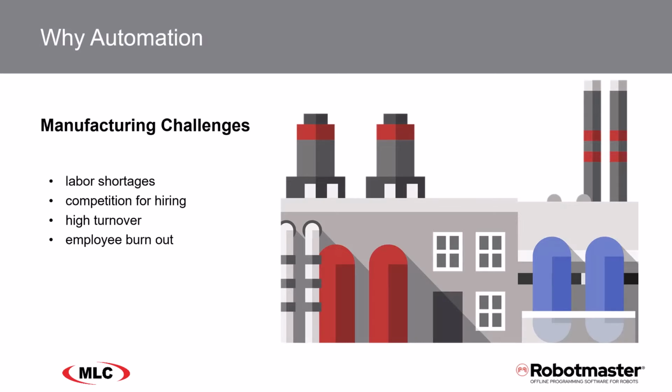The best way to start the conversation about automation is by looking at manufacturers and their challenges. Of course, everyone is feeling the pressure that labor shortages have on manufacturers and their ability to meet production requirements. With this labor shortage, we have seen an increase in competition for hiring, and these manufacturers are now experiencing higher turnover and employees are being overworked and starting to burn out.